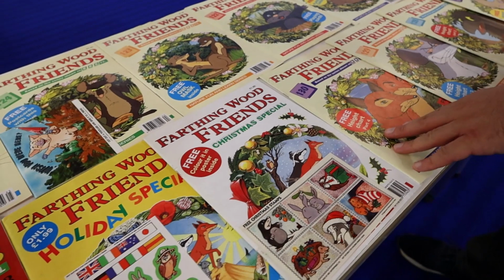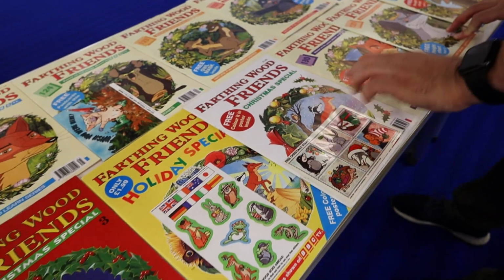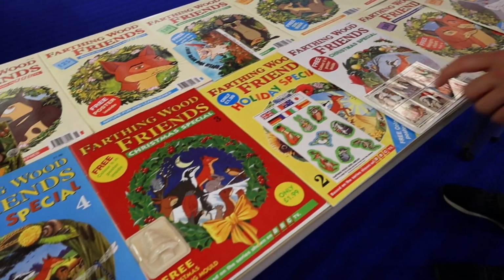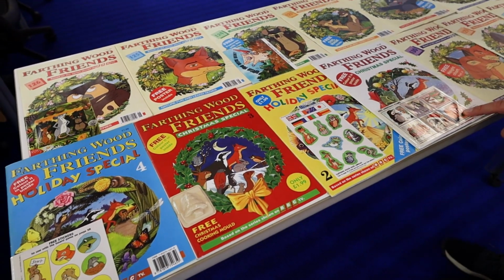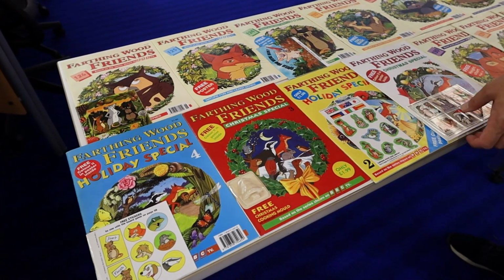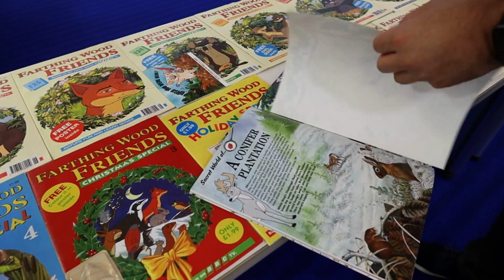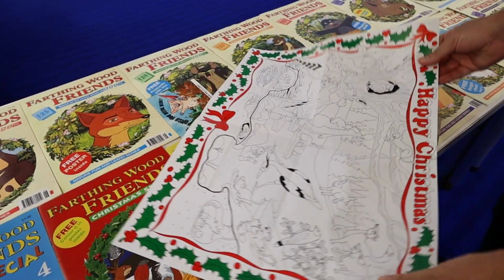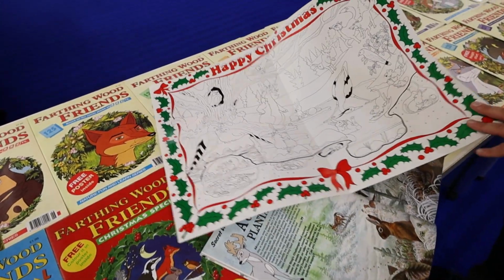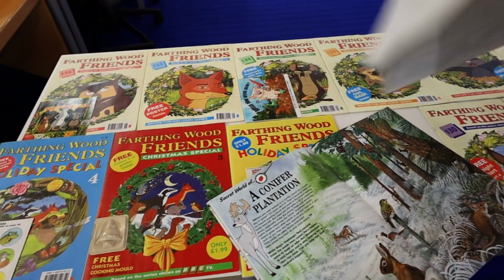Finally, the 4 special issues. We had 2 Christmas specials, number 1 and number 3. They came with stickers or free Christmas cooking mold, and also a somewhat large poster. Happy Christmas for the children to color in.